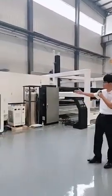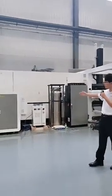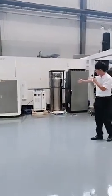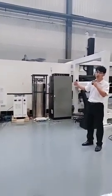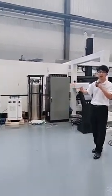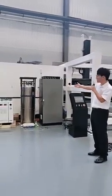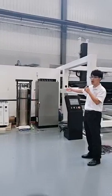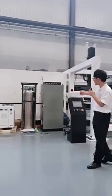And also you can see this one is our control cabinet. Next to the control cabinet, this one is a water chiller. The function of the water chiller is for cooling the laser source and the laser head. And as you can see, here is a tank. This is a nitrogen tank. It is filled with nitrogen gas.